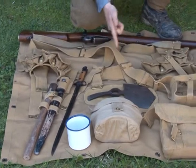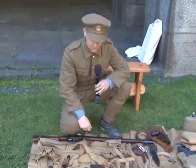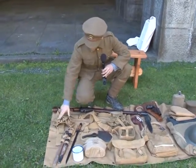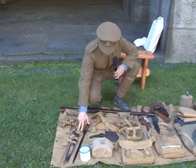What they would do is they would just jump into the German trenches with these already assembled, and would use that as a close infighting weapon. You have the individual pouches where he'd carry all his bullets. His bayonet would hang next to his entrenching tool.